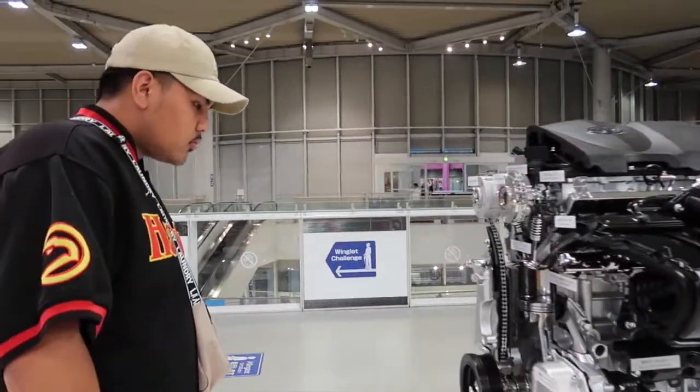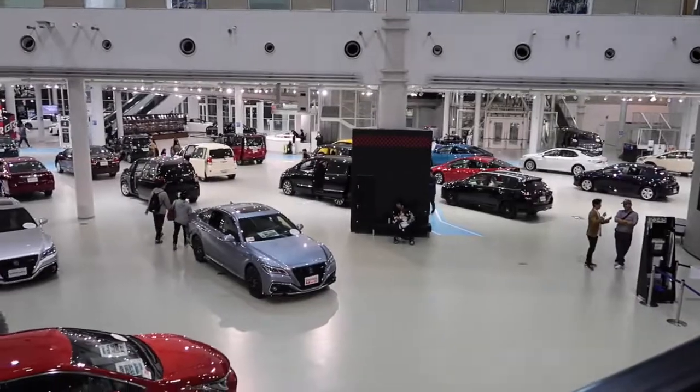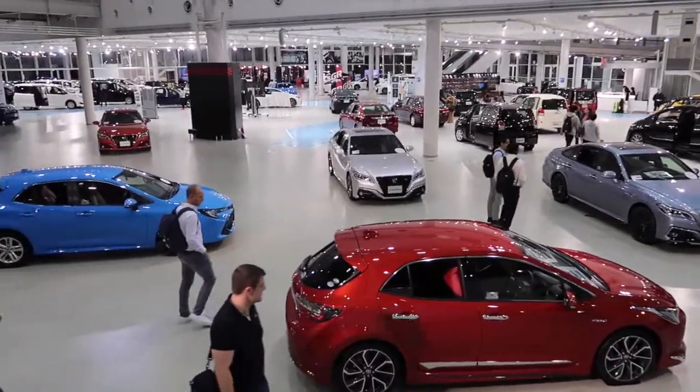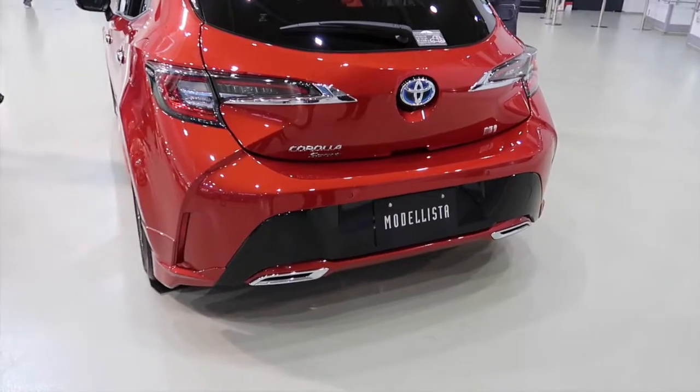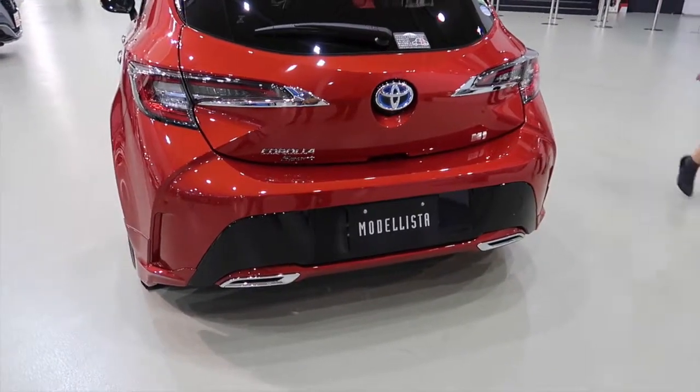Angelo's checking out this dynamic performance engine. Here is a Corolla hatchback. Pretty cool for a Corolla.